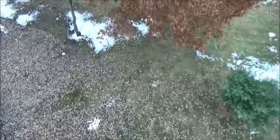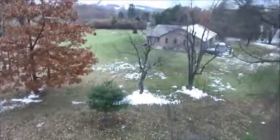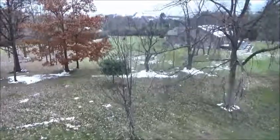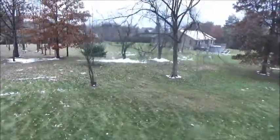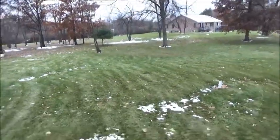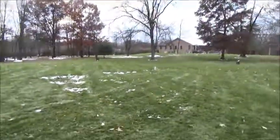Come through the trees, Chase, through the trees. Okay, guys, we're going to touch down right past this flagpole. We're going to do a little touch right here. Try to stop it. Stop it.